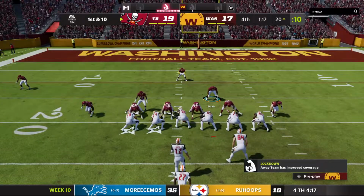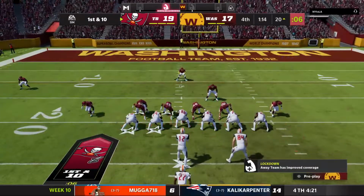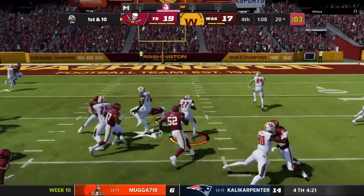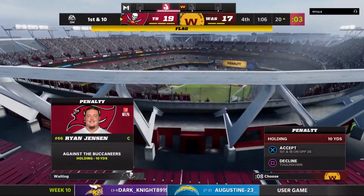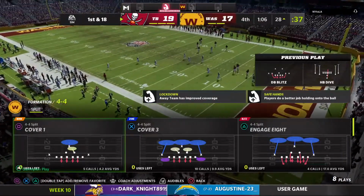Some good games going on in the early window. This might be the best of the bunch. Now a first down carry by Jones. And he'll take this into the end zone. Now hold on here. We do have a flag down. So let's see what this is about.